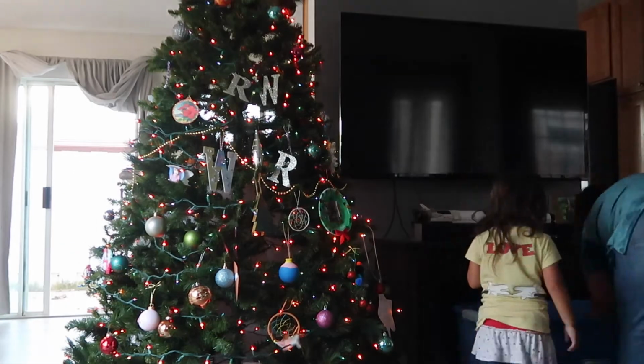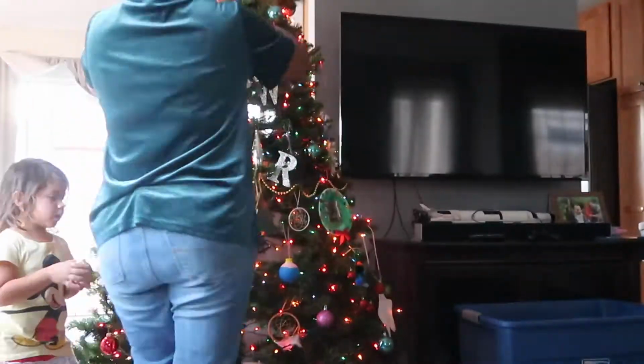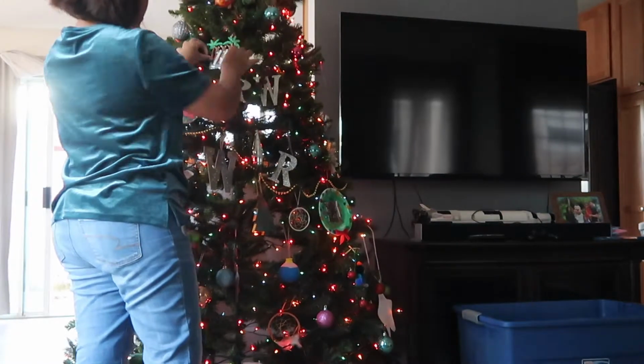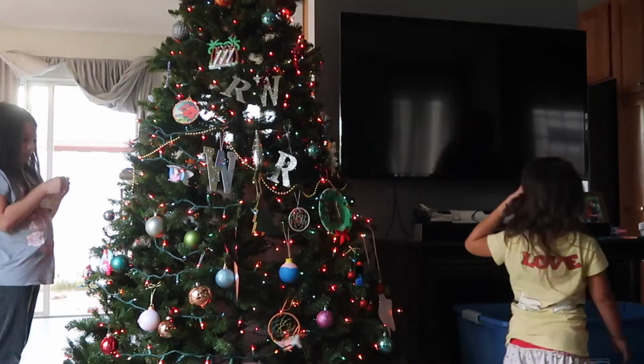Here you see another personalized gift. This was given by another family member. It is so sweet. It has the bears with the surfboards, but we did get this right before Mia was born.